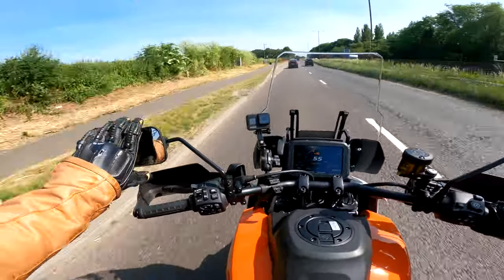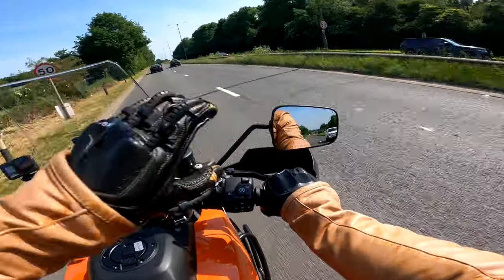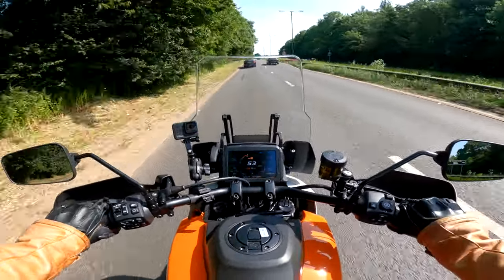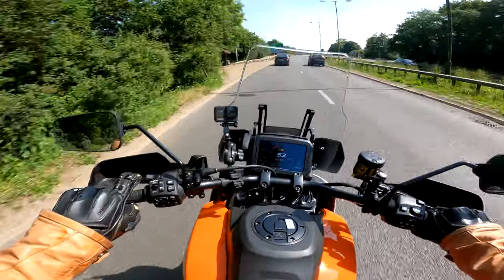The mirrors seem quite small compared to what I thought they'd be, to be fair. I thought they'd be much bigger. They look a bit droopy. Let's put them up a bit. There you go, that's better. Again, that's one thing I'm doing quite a lot, I'm hitting the high beam switch.